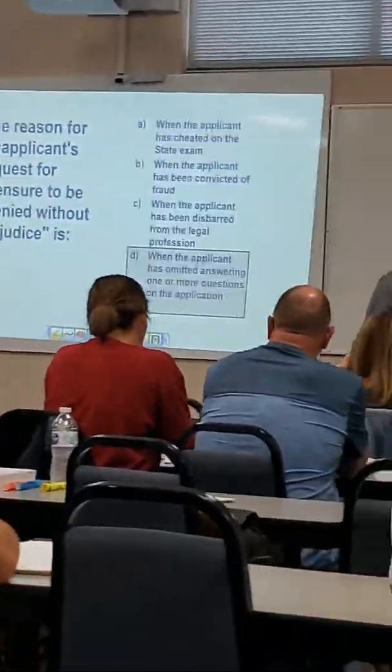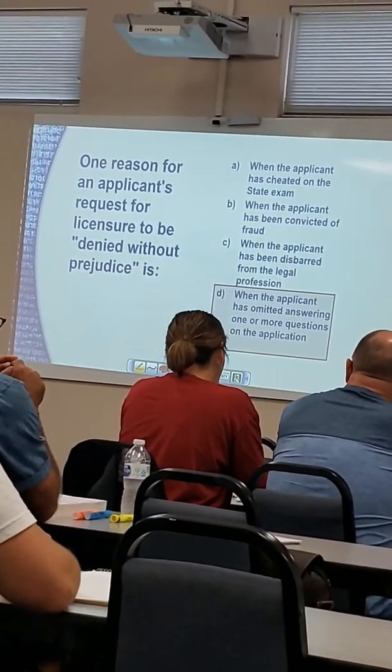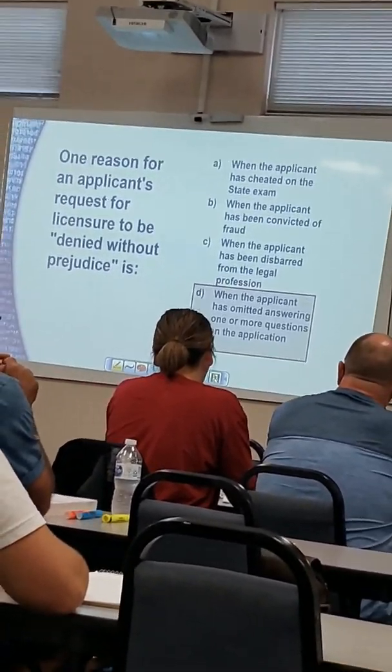Question. One reason for the applicant's request for licensure to be denied without prejudice is... Keyword: without prejudice. Gotta be D, right? The rest are with prejudice. Cheated on the state exam, disbarred by the legal profession, convicted of fraud. These are all with prejudice issues. The department will flag the application and put you through the long process of getting it approved or denied. It's called denial with prejudice. This is denial without.